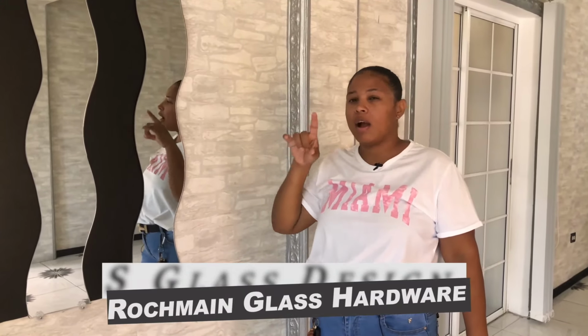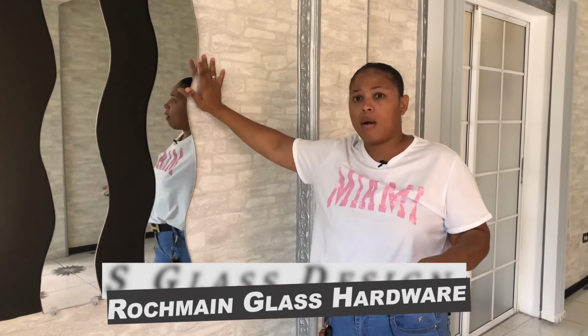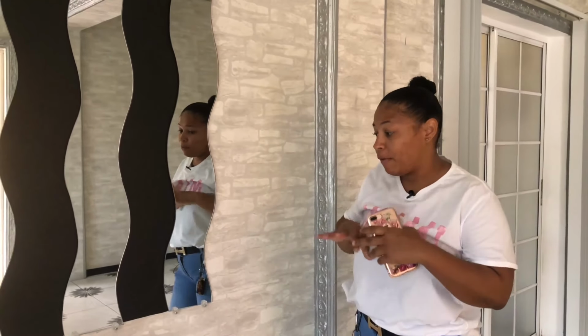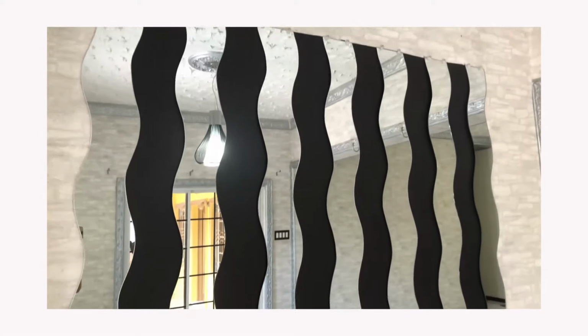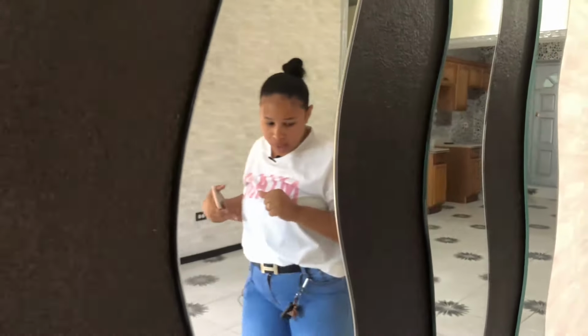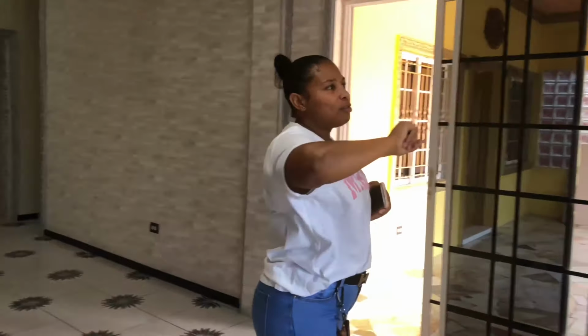Chromen Glass, I believe. They're on Waltham. The price wasn't bad compared to some other companies. So they did this for me. It was custom done. I really liked it, and I decided to do black in between the glasses just because it ties back into, you know, the whole feature that we're working with. So you can check them out if you want. Free publicity, yeah.